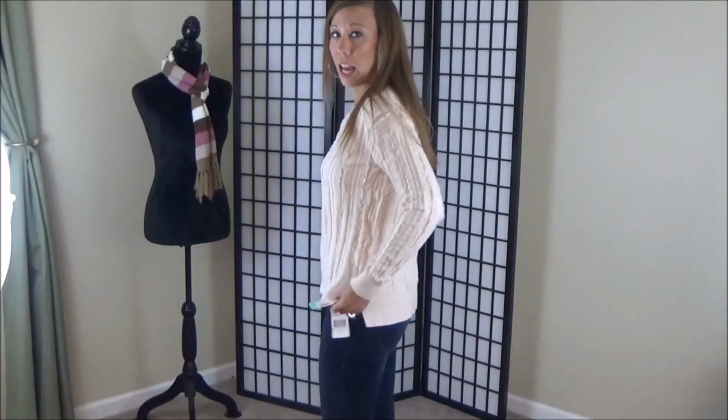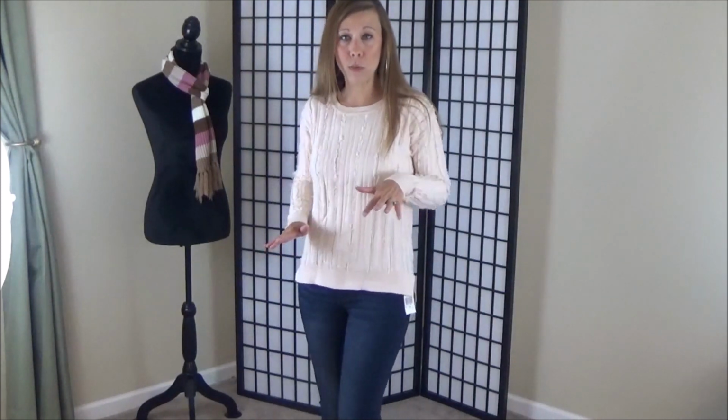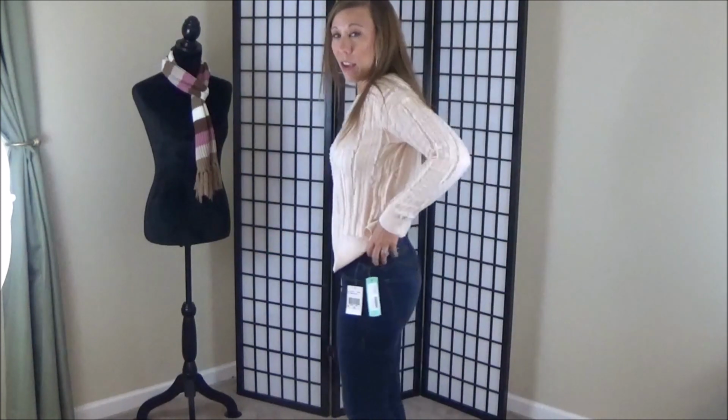And I like that it's got a split here on the sides. It's slightly longer in the back. The sweater fits me really well, so definitely a winner in my book. This one will be probably, if the price is right. And then the jeans, they fit really well.